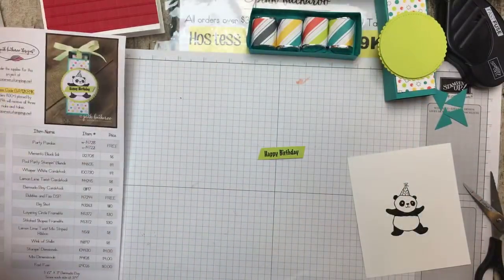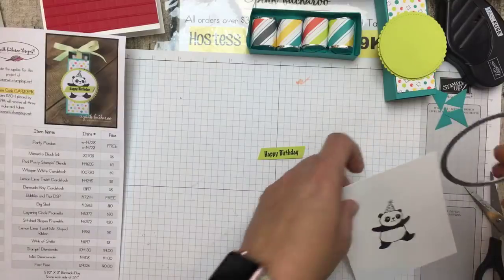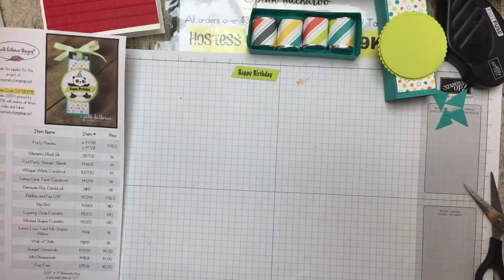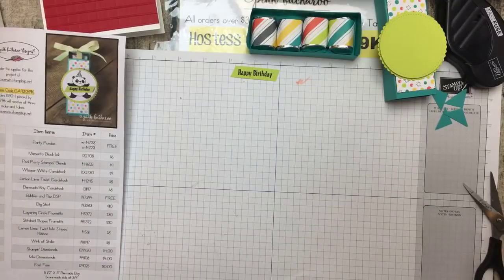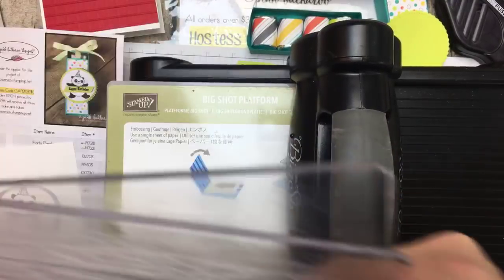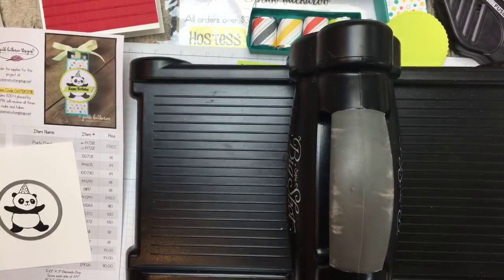All right, now we're gonna get that same circle we used in the very first project, and we're gonna cut him out. So let me bring the big shot back over. And I'm gonna switch back over to my magnetic platform so it'll hold the circle in place where we need it.